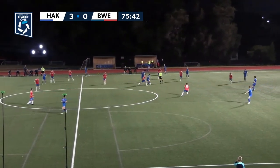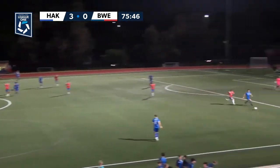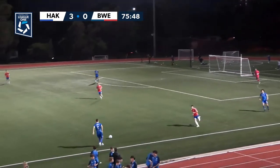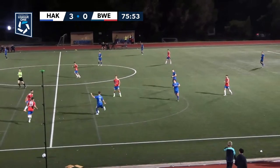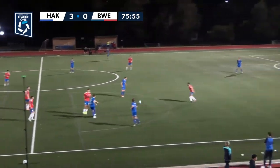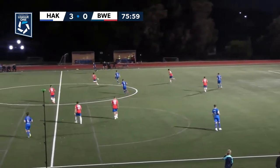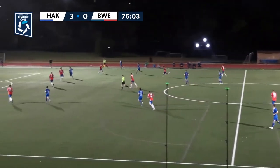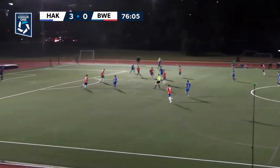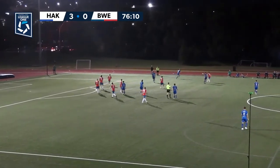Break clear here. Hakoah Sydney East FC. Oh, there. Christian Torelli's put the heat on now. Number 12's out there. Galen Dorigo. Hakoah Sydney East FC. Nice run here. Try to thread the ball through. It's cleared up there by Sam Galloway.